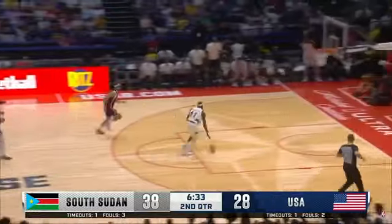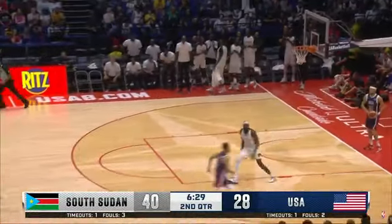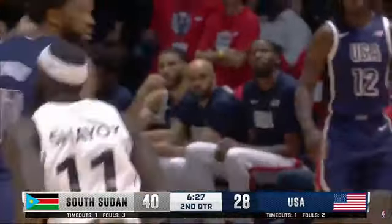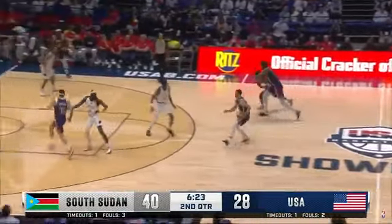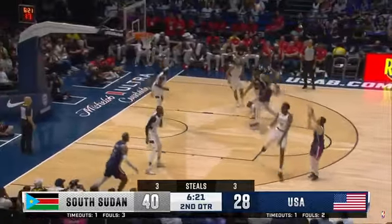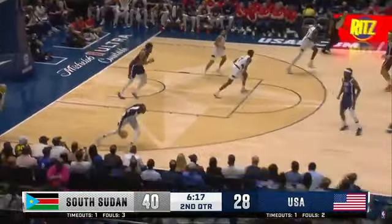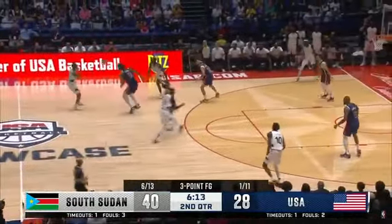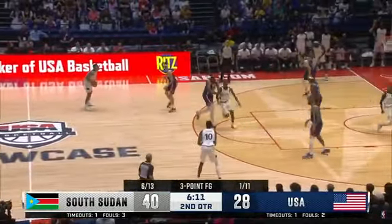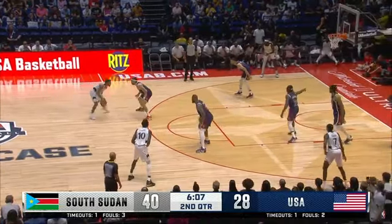Scraping, and look at this. Carlik Jones finding Shayok, who had to adjust as he stumbled a little bit, but suddenly it's a 12-point lead for South Sudan. Getting the USA's attention here, sloppy with the ball. It is Curry that won't go. It is a 1 for 11 three-point shooting start for the U.S. Deng with Shayok, Kuol, Jones, and Thor. A 14-4 start in the second quarter for South Sudan.